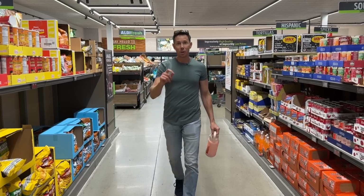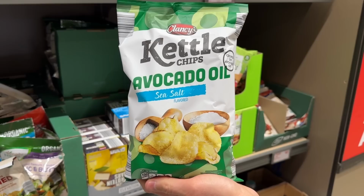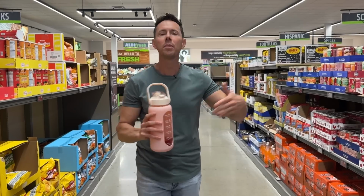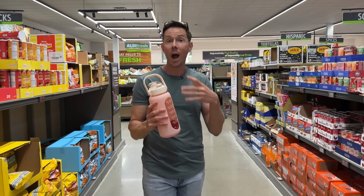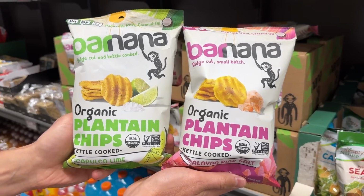'Tis a great day to go shopping at ALDI because I just did a lap around and there are a lot of Bobby approved items. Some I've never seen before with epic ingredients, and of course because we're shopping at ALDI, the prices are great. So let's walk around and show you why these are Bobby approved, how to read the ingredients on the back so to make sure you put the best quality stuff in your body.